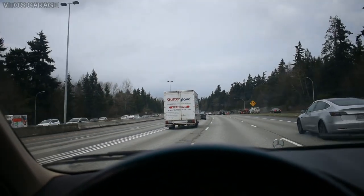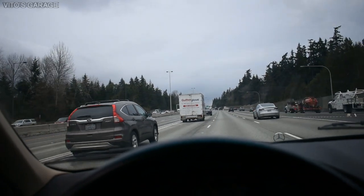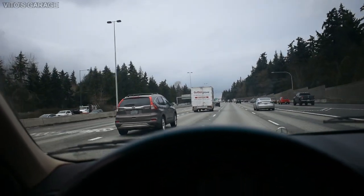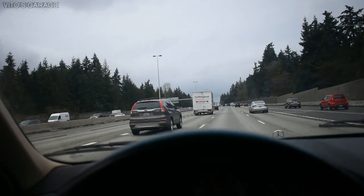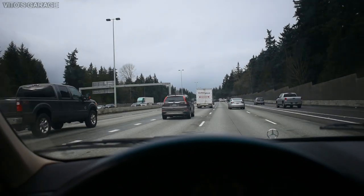You can see how many cars there are here. It's about to be like traffic. But I'm pretty sure that as of right now, there's a lot of traffic in Seattle. So that's why I wanted to avoid that area.